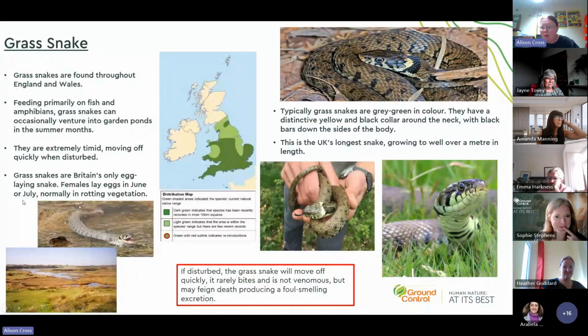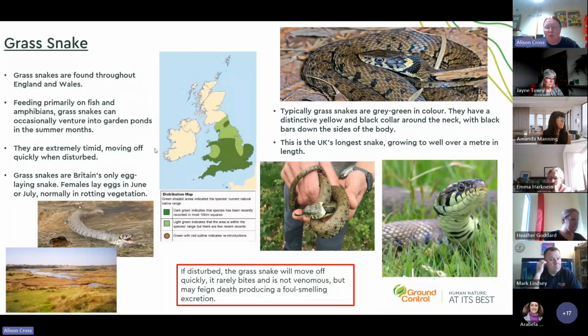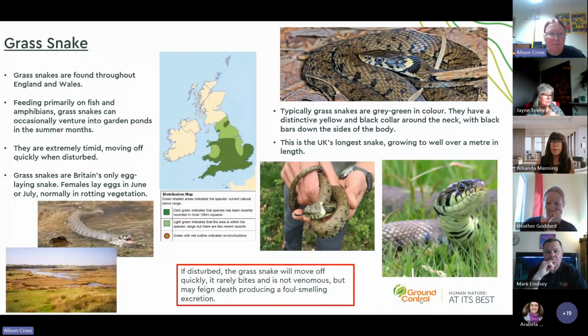So welcome. This is our lunch and learn on reptiles. I just want to talk you through some of the most common species that you'll find in the UK, a bit about what to do if you come across them, and a bit about how to identify different ones.